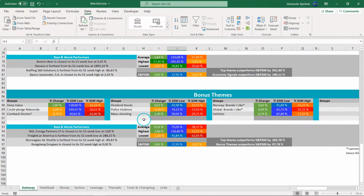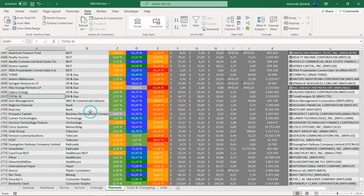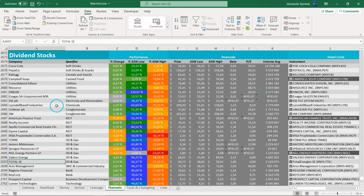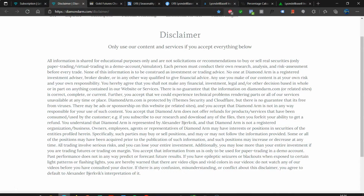So we will go to one of the bonus themes called dividend stocks. These are stocks that pay a decent dividend. LyondellBasell Industries, they are in the chemicals business, 63-ish% up from the low, but we have seen a 15% pullback.